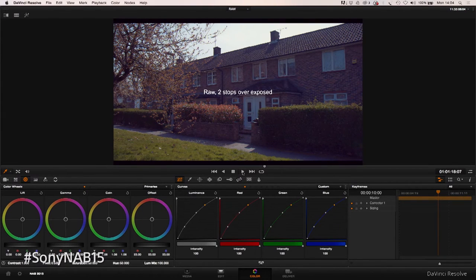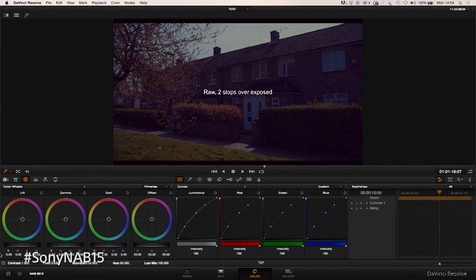So let's have a look. If I bring the gain down here, this was linear raw, we can actually see what's going on in my highlights. If I bring this way down, you can still see the clouds in the sky. The camera is not clipped. This is what happens when you have 14 stops of dynamic range. There's so much extra dynamic range at the high end that you can afford to overexpose. You lose nothing in your highlights in most cases when you're one or two stops overexposed.